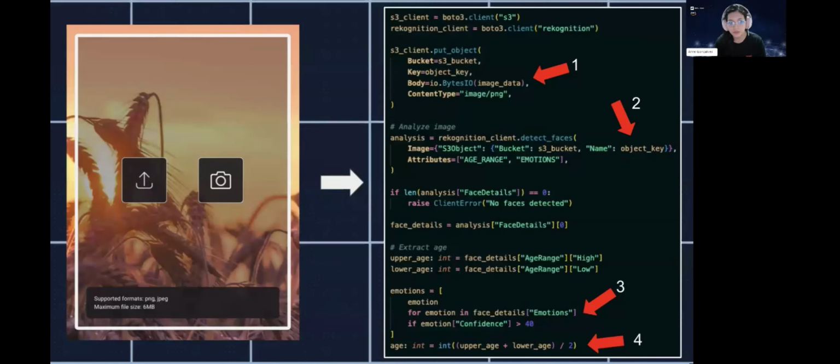So how does it work? I have here on the right the main section of our Lambda code, which is where Rekognition does its job. Since this is in Python, like David said, we'll be using the Boto3 library to connect to AWS services. What happens is the user either inputs an image or takes a picture in real time from the app here on the left, and then it calls our Lambda here on the right. On the first step, we add the image to the bucket and give it a unique key. This key is what we'll be using to reference that image in the bucket, so we need to save that.